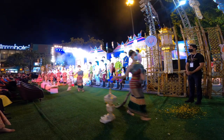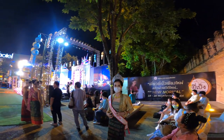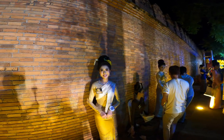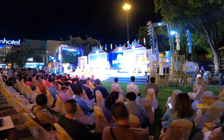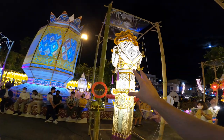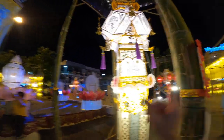The Loi Krathong festival is often accompanied by beauty contests, with last year's winner making a special appearance at this year's opening ceremony. We will now proceed with the awards ceremony, the making of banana leaf Krathong competition that was held here yesterday. This lantern right here is the winner of the lantern competition here in Chiang Mai.